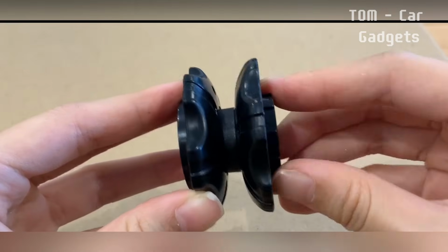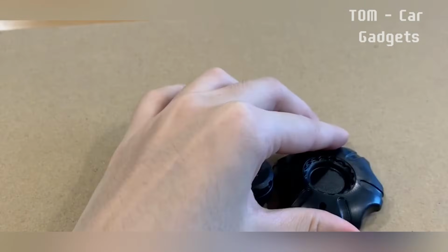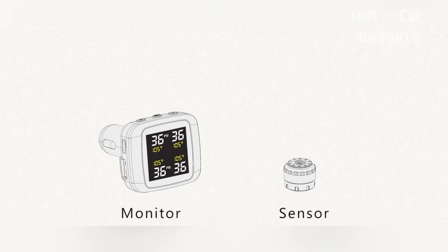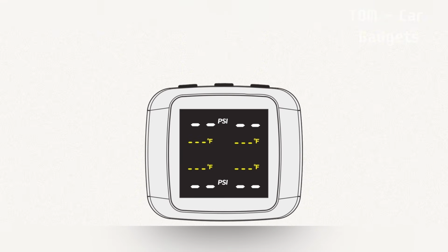But that's not all. The TM7 is a multitasker. It comes equipped with dual USB ports, so you can keep your phone or tablet charged on the go. This is a lifesaver for commercial drivers and budget-conscious motorists who want added functionality without cluttering up their vehicle. The vibrant color LCD screen with adjustable backlight ensures crystal-clear visibility in any lighting condition. Whether you're commuting daily or embarking on a road trip, the TM7's display keeps you informed.